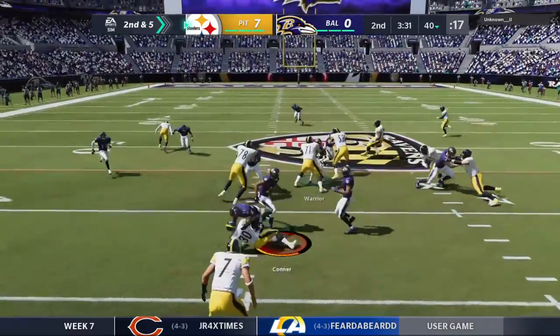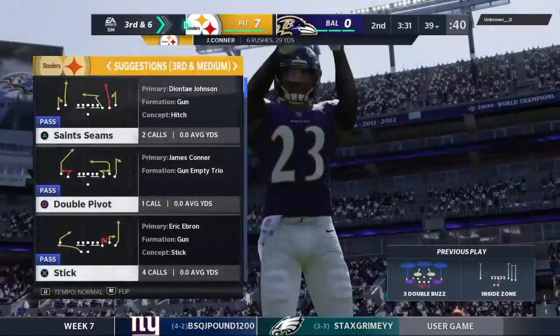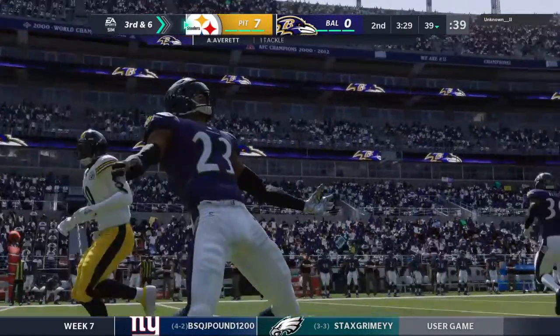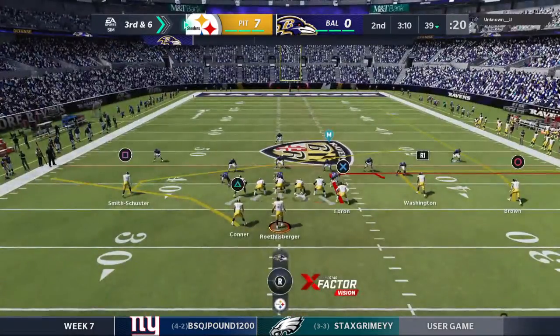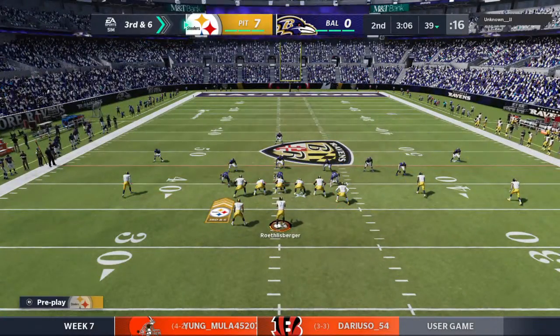Now Ben going to give this one to counter. And the play goes nowhere. Losing yardage back near the 40 at the 39. Down behind the line. A loss on that play, and now 3rd down gets tougher. 3rd and 6.